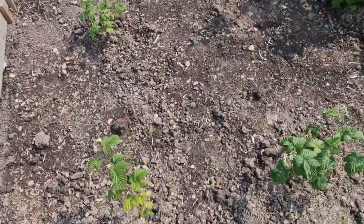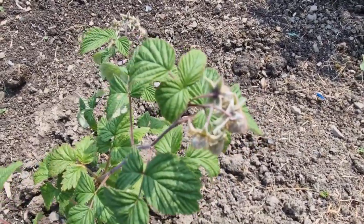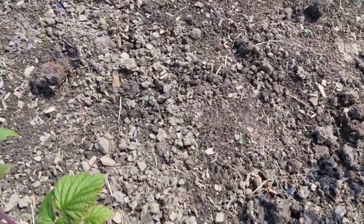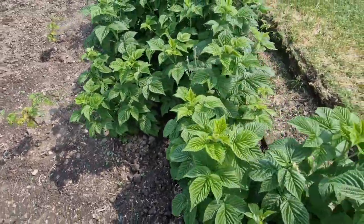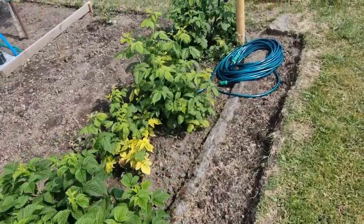So these are raspberries. I didn't think we were going to get anything off them this year, but it looks like something's happening there and there. So I don't know if they'll be edible this year or not, but we can hope. And then obviously the raspberries that were already here, they're coming on really well.